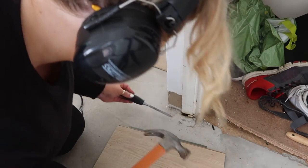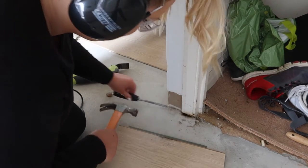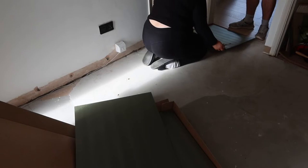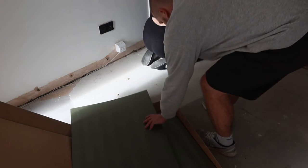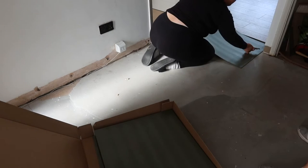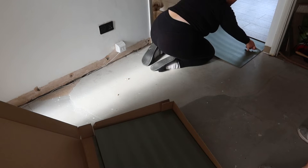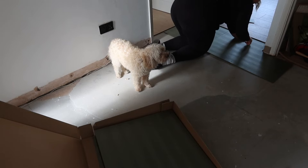So as we go on, Steve started doing this along the hallway, and I was laying the underlay. This underlay is so easy to lay. You basically just lay down sheets of foam. They're really easy to cut with a Stanley knife. All you need to do is lay them in rows and make sure you stagger them as you go, kind of like a brick effect.